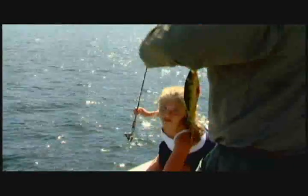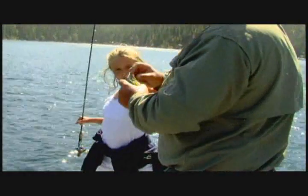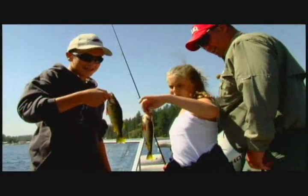Okay. Oh, I got one too. Aaron's got one too. I got one. All right. Everybody's got one. Ooh, Aaron's got a fighter. What do you got, buddy? Oh, nice perch. A nice perch. Two perch at a time. All right. Let me get your sisters. Look at that one there. All right. Nice. All right, Kendall, grab them up. Hang on to them. Okay, let's get your brothers. That's a nice one there, Aaron. Yeah, it is. Good one. Good one, bud. That's a good job, fellas. Yeah, Aaron's a little bit bigger, huh?